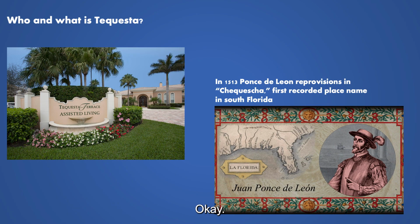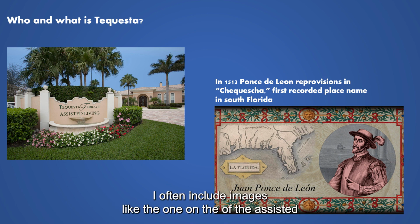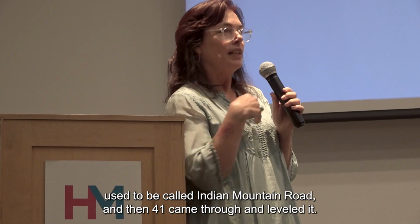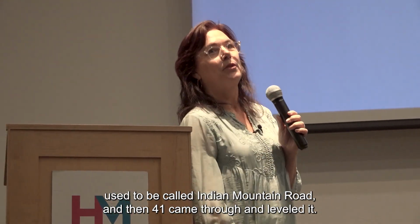Okay. So let's get into who are the Tequesta. I often include images like the one of the assisted living facility because Florida is well known for naming things after things that used to be there, right? So we have lots of Indian Mound Drive and Indian Road and Indian Beach Place, where there's no Indians anymore. There's not even an Indian mound anymore. I grew up in Sarasota. The main road used to be called Indian Mound Road, and then 41 came through and leveled it.